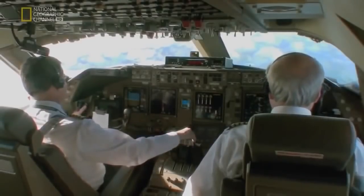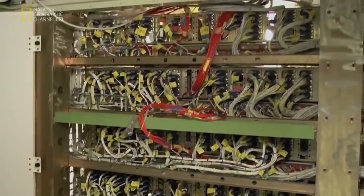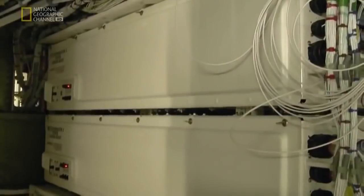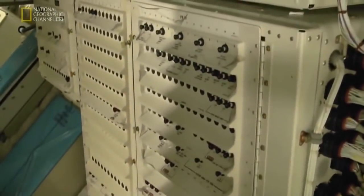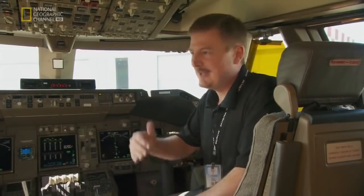The new fly-by-wire technology is controlled by onboard computers. But it's not totally automated. The pilot can override the computer. And there are multiple layers of backup if something should go wrong. If I were to lower the flaps, it takes hydraulic systems to do that. But if for some reason the hydraulics were unavailable, we could use the air, or pneumatic air pressure, to lower the flaps. If that was unavailable, we could use electricity to lower the flaps. So there's multiple layers of redundancy.